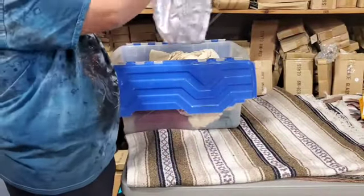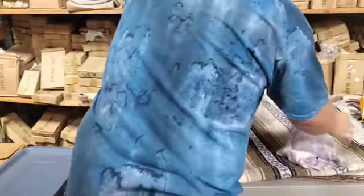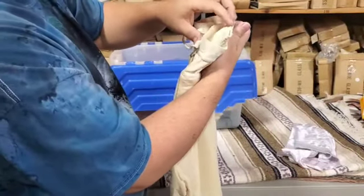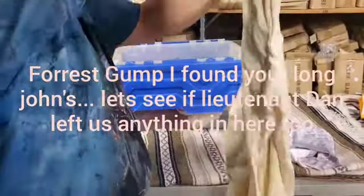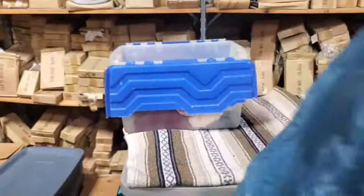We have somebody's drawers. Somebody's pretty drawers. Nice fancy silk or satin. We have some long johns. These look like military issue. There's the label. So these are probably vintage military issue. These are probably old stock that don't seem to be used. But just due to the nature of what they are, they go into the wash box.